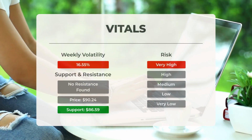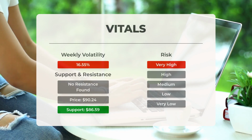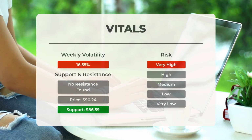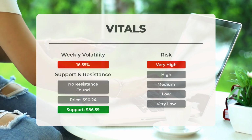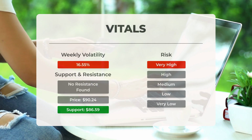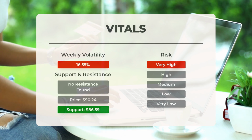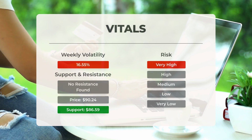Support, risk, and stop loss for CoreWeave Class A common stock. CoreWeave Inc. Class A common stock. Find support from accumulated volume at $86.59. This level may present a buying opportunity as an upward reaction is expected when the support is tested. The stock exhibits significant daily movement, indicating high volatility, and with a large prediction interval indicated by the Bollinger Band, it is deemed to be very high risk.